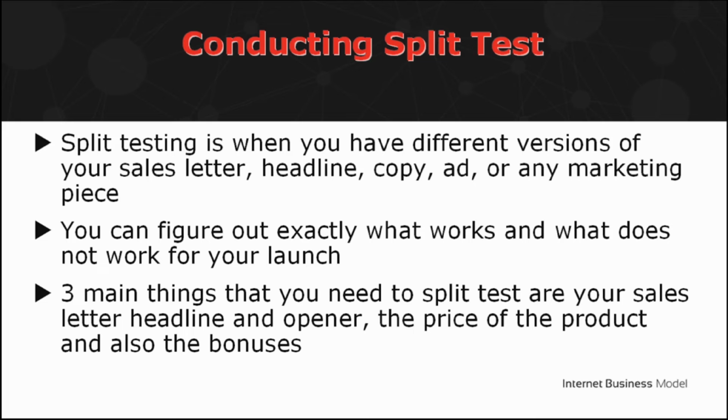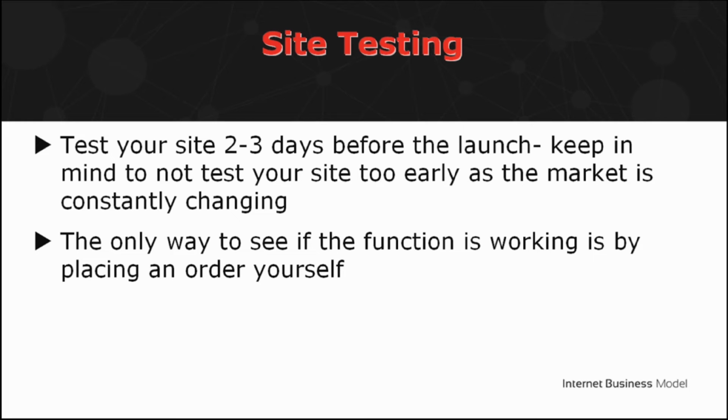Next is conducting split tests. Split testing is when you have different versions of your sales letter, headline, copy, ad, or any marketing collaterals. The way it works is, traffic coming to your site is split evenly to the different versions of the sales letter or video. When you conduct controlled tests and gather empirical data, you can figure out exactly what works and what doesn't work for your launch. The 3 main things you need to split test are your headline, the price, and also the bonuses.